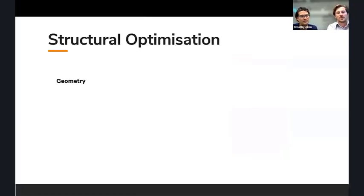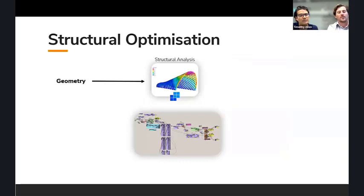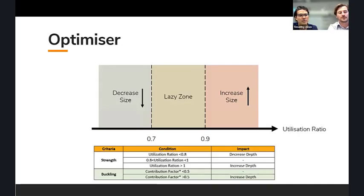So in terms of the actual structural optimization, we start with a geometry which we feed into a 3D model. There was a Grasshopper script that was coordinating and pushing the levers. We would take that structural geometry and perform the next stages. From that, we're able to run our structural analysis, extract the results, and run them through our own timber analysis software. We can then run it through an optimizer, which we'll chat on in just a second, and rerun. We keep running this loop until we find a converged solution, and we can eventually produce the timber design reports.